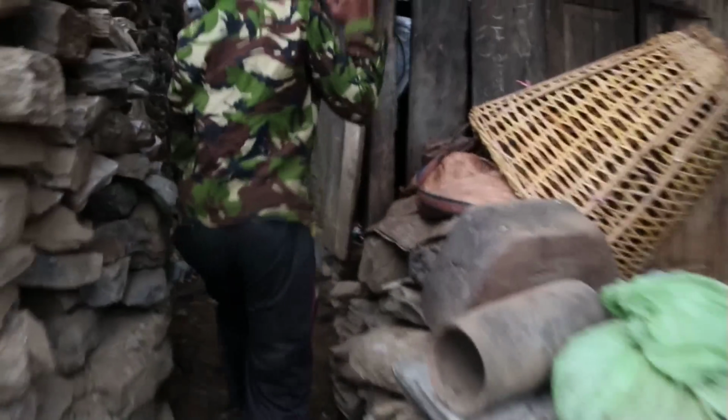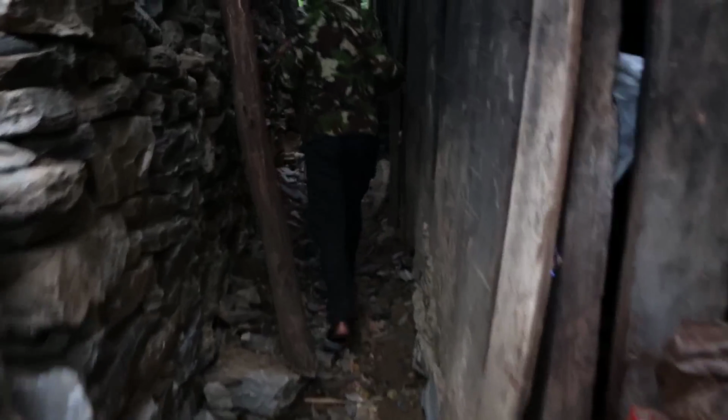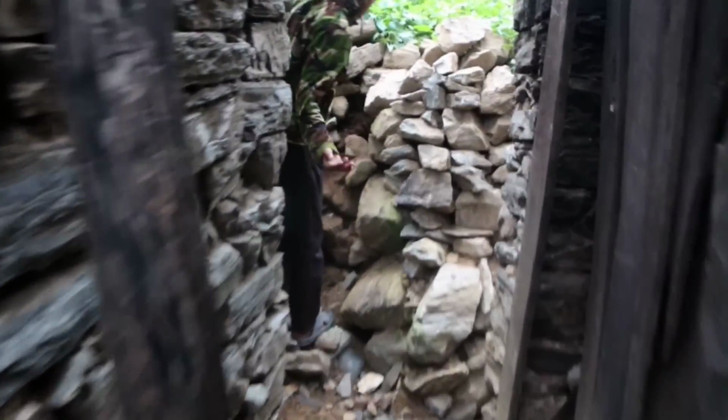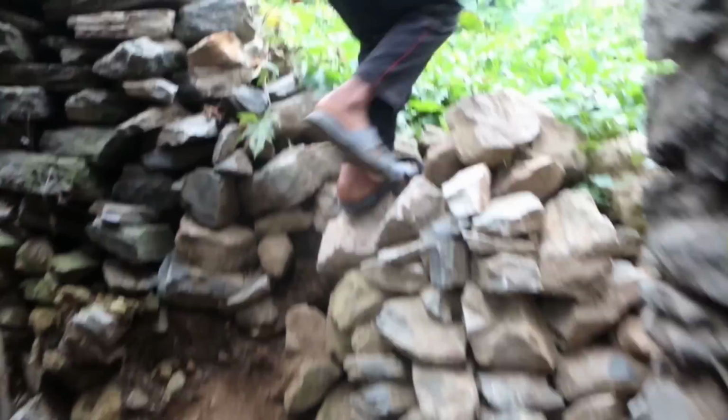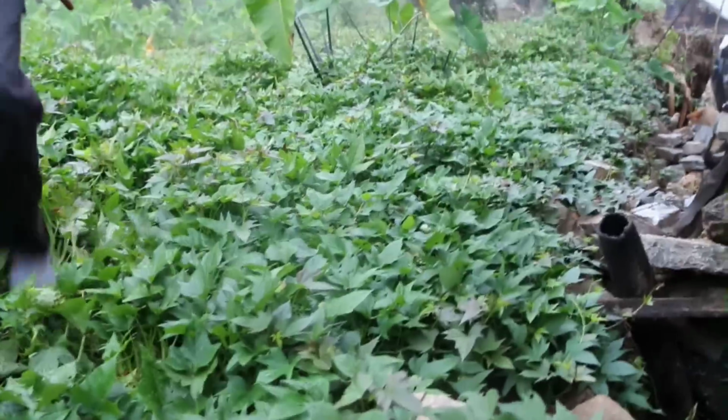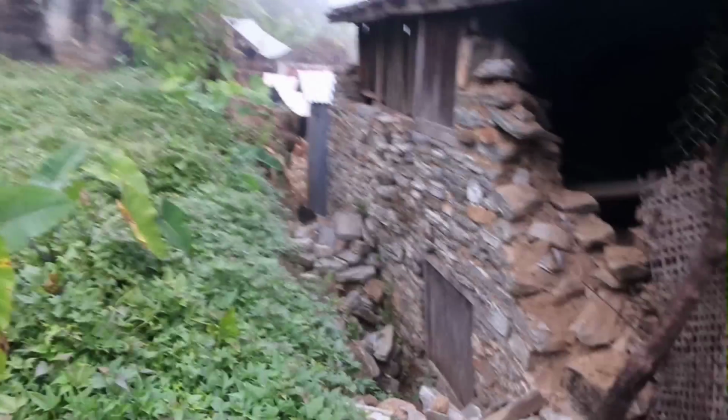We're going to go into this one. Going around the back here to see this house. Oh, he's pulling me up. Oops. Oh my God! We're just falling down a bit here, but we're gonna see things from behind now. So from behind.